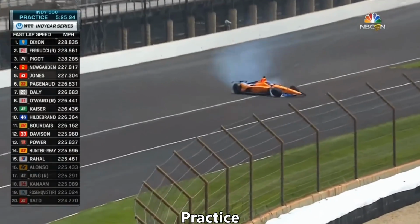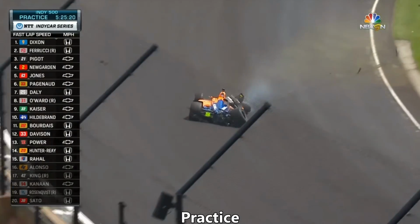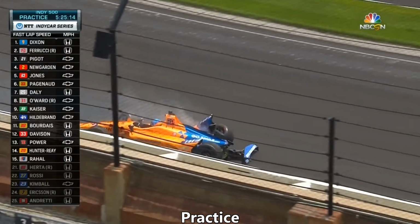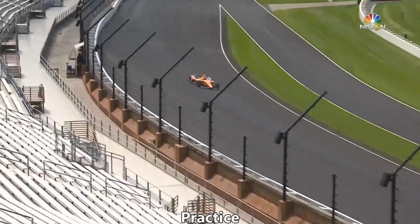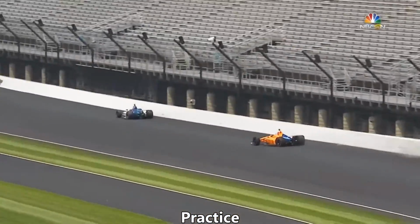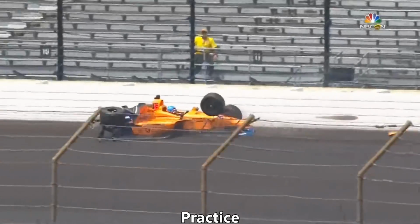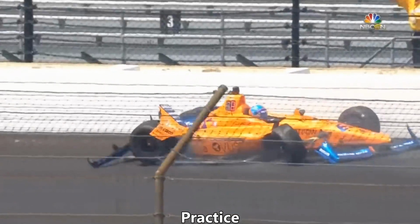Oh, and a big hit there for Fernando Alonso. Oh, dearie me. Yellow, turn 3. You okay, Fernando? So coming through turn 3, the front lifts up off the ground into the wall. Oh, and straight into the inside wall there. And you know what? The actual impact, the first impact, wasn't bad. No, just the right rear.